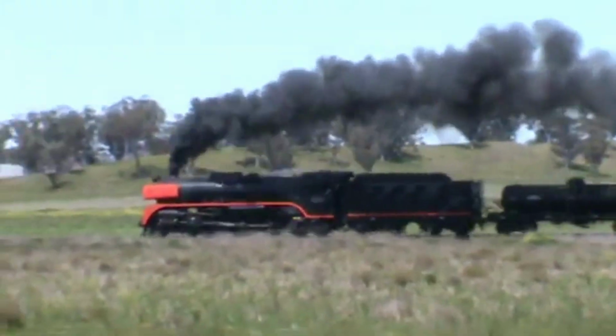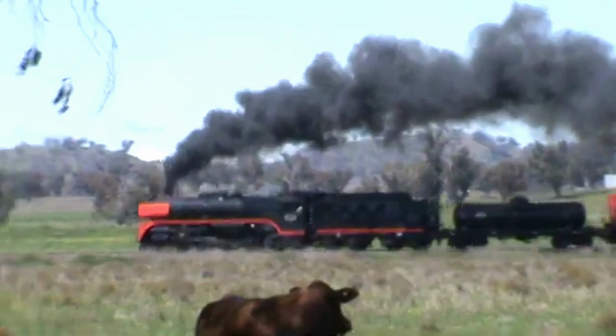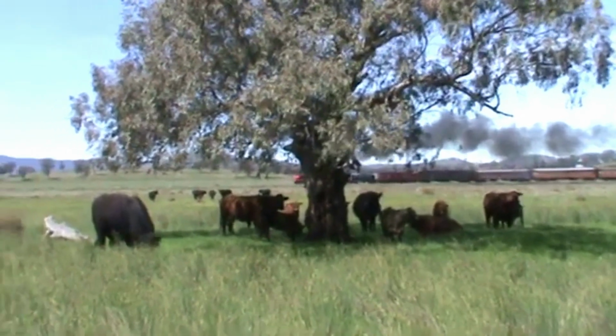No doubt, R766 has proven to be the most accomplished locomotive of the class, similar to the famous 381, the only locomotive to have traveled throughout all 8 states of Australia.